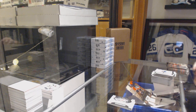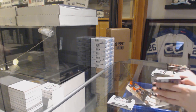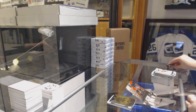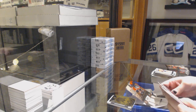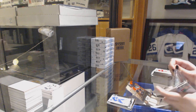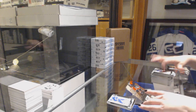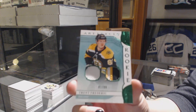Mr. Jack Hughes. Auto for the Rangers, Henrik Lundqvist. Numbered to 699, Brock Boeser for the Vancouver Canucks. We've got a rookie jersey patch, Emerald numbered to 99 for the Boston Bruins, Trent Frederic.